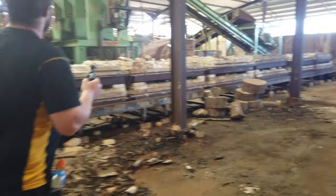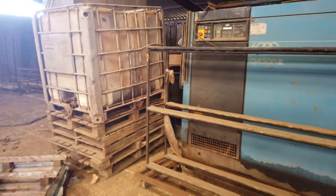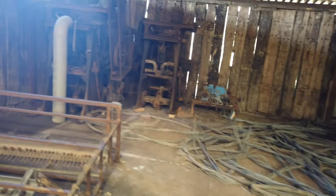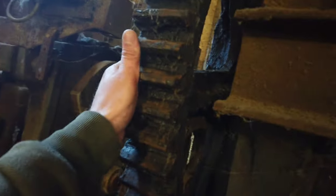A lot of machinery left. Massive amount of machinery. A lot of pheasants too. That's impressive. And all the old rails. Quite off the wire. The turntables. Look at that.